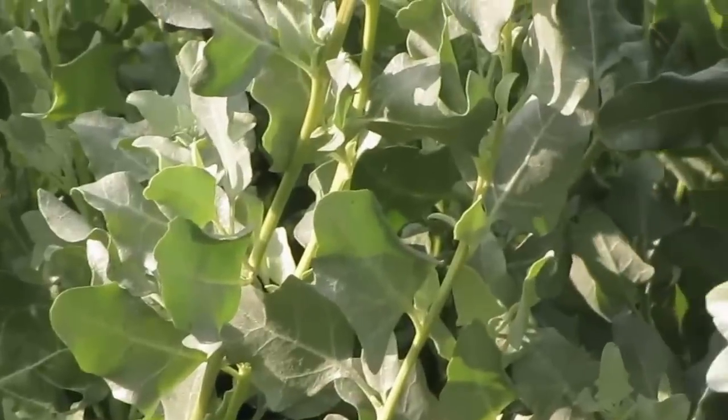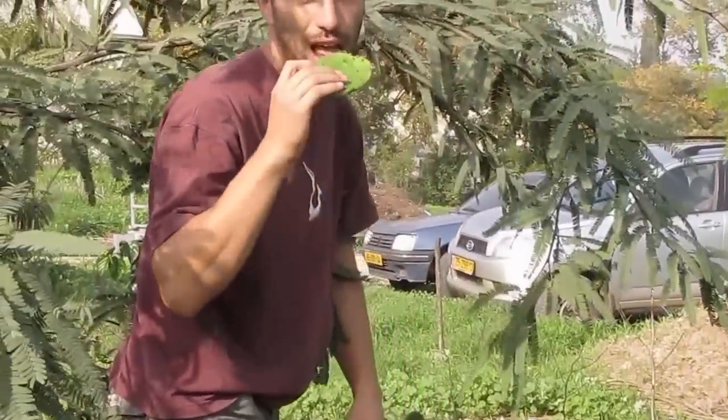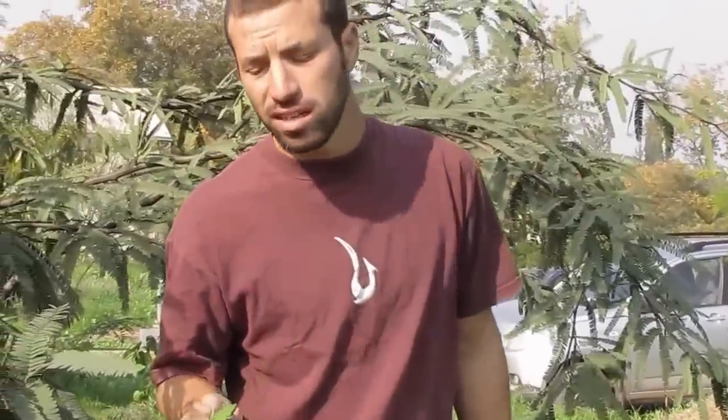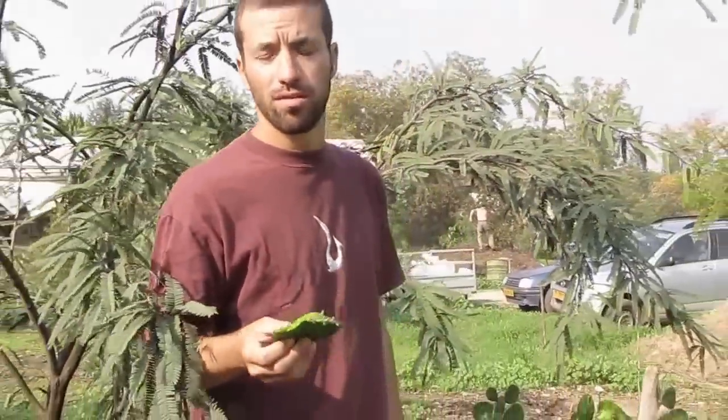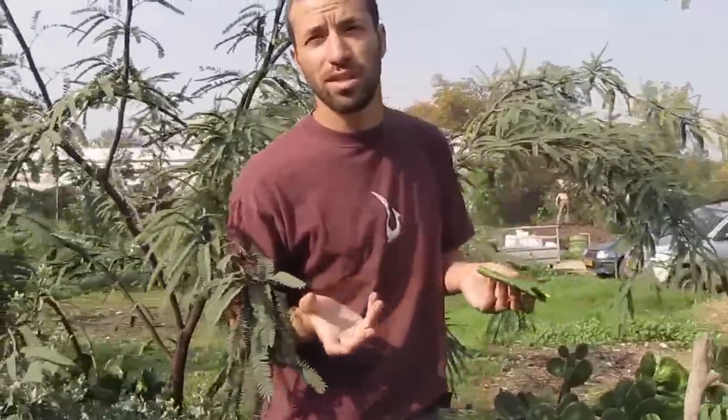Here we have the nopal, the nopalitos, which is a cacti with edible, delicious leaves. Very good for green shakes, for cooking, for rice. There's a kind of a cucumber in the salad.